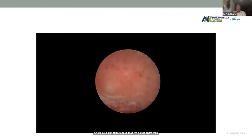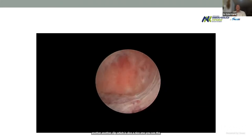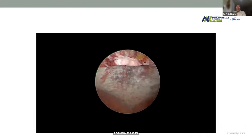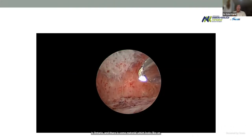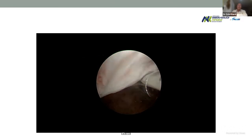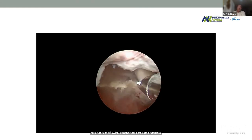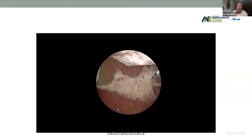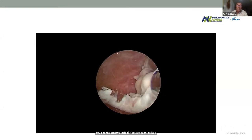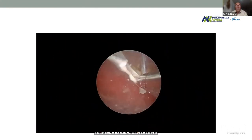I'm going to show you another clip, which is also a nice one. You see the sac is anterior, and there is some material which looks like on the back of the uterus. We realized that only in this procedure that was a missed abortion of twins, because there were some remnants on the back wall. Now you can see the embryoscopy. You see the embryo inside. You see quite a good picture, and you can analyze the anatomy. We are not expert in embryoscopy, but we were surprised to see that you see very well.